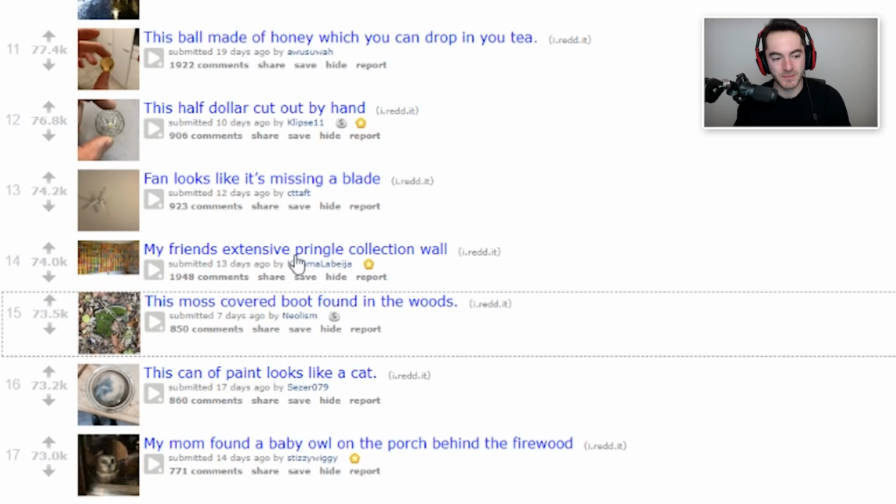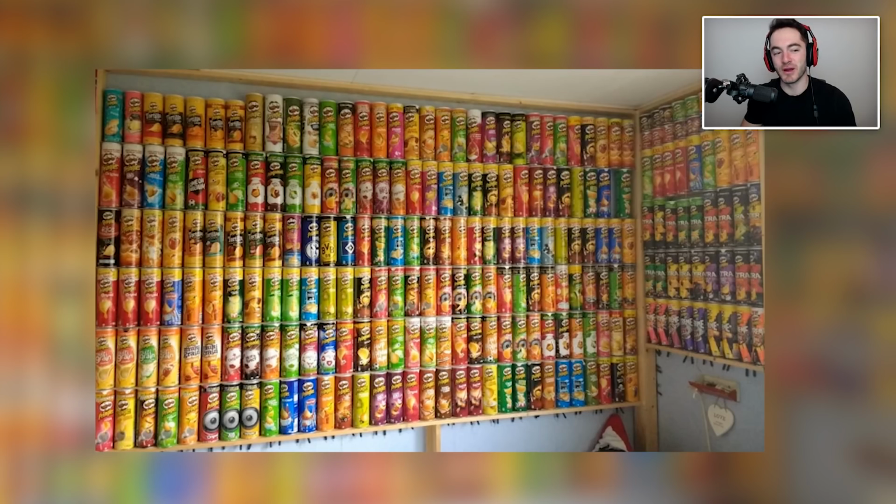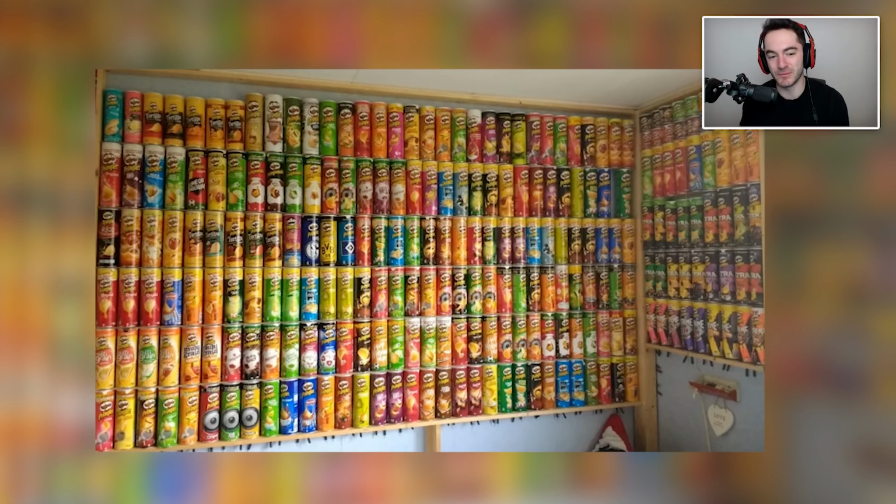My friend's extensive Pringles Collection wall. I bet that if as people we kept the packaging from our favorite snack, we could all have our own impressive/depressing collections. I would like to say I could have a really big water bottle collection wall, but more than likely I would just have a really, really impressive takeout food container wall.